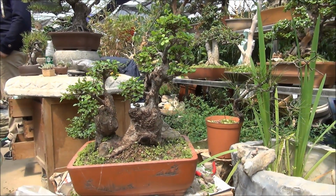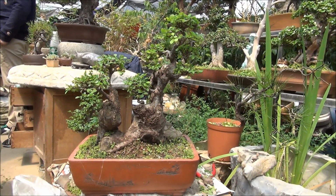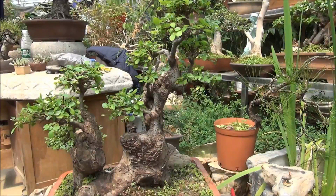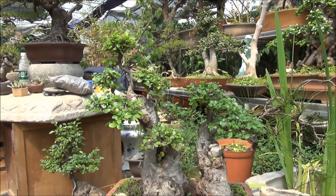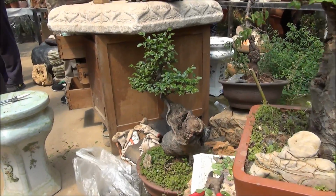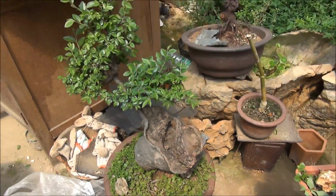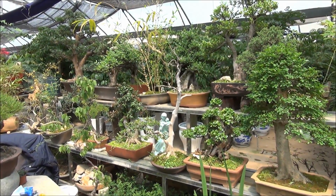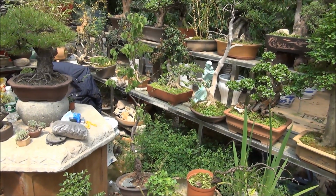This tree is completed. In fact, I was giving a hand in its pruning as the owner is busy with the customers. I'll give it a quick turn. Here we are, and I will now make a start on another Chinese elm which is in desperate need of pruning, which is this one here. It's called Bonsai Fix. I have to be involved with bonsai. I love bonsai, and even when I'm on holidays I have to do something bonsai related.